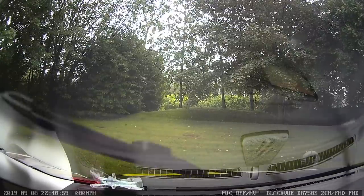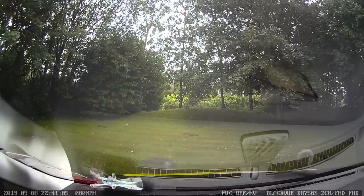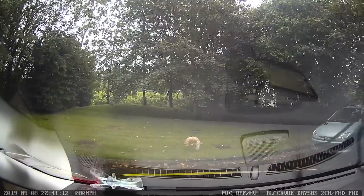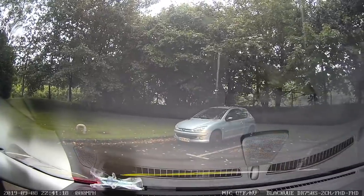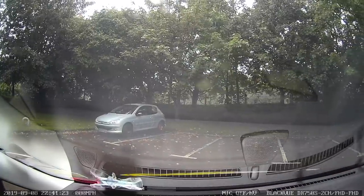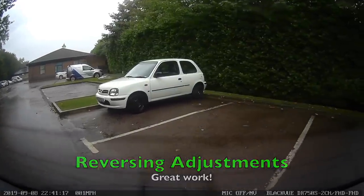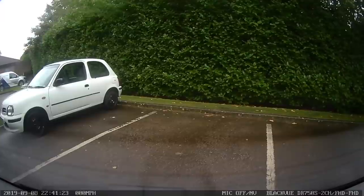Into reverse gear, checking all blind spots and mirrors to make sure it's all clear around her. And then she starts to reverse, turning full lock to the left towards her desired space. Sabrina realises she's going to be a bit too close to the line on the left, as you can see from the rear view footage. She does some great adjustments for her steering, and then manages to get in between the lines first time, with a really great correction while reversing.